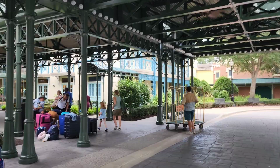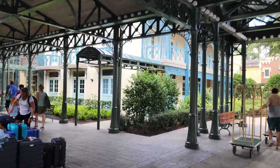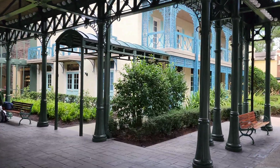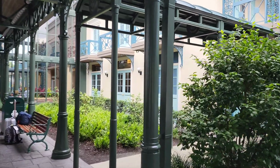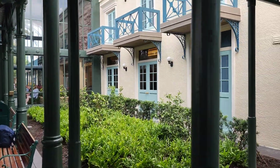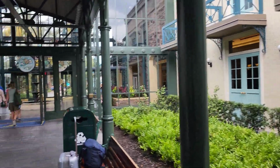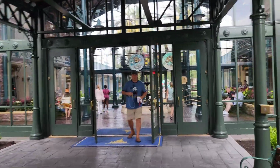And a nice covered awning in case it happens to be raining, like it has been in the afternoons that we've been here on this trip. Bell Services is technically over here to the right, but they also have a little booth over here to the left. So if you need to drop off your bags because your room's not ready, or you need them to hold on to your bags because you're leaving but not until later, that's where you do that.